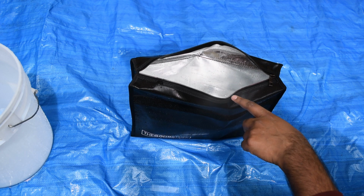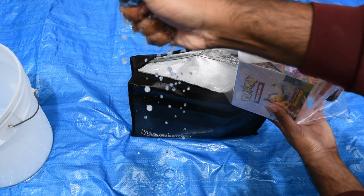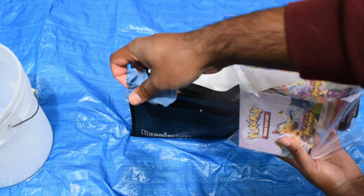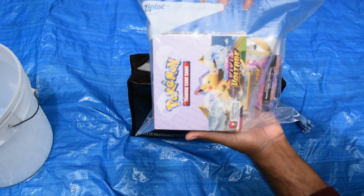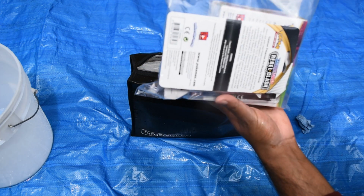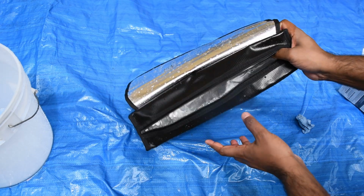But here's the problem. Water is not going to listen to manufacturers' recommended details. And the problem is that water would be blasting, whether it was to extinguish a fire, whether it was a pipe that was opened up. Water could potentially get blasted on this thing and still make its way into the bag.